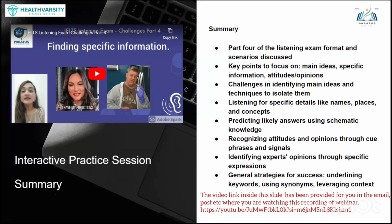So when we talk about main ideas, it's understanding the central theme or topic discussed. And when we talk about specific information, we're talking about paying attention to details such as dates, names, numbers, and facts. And the attitudes and opinions is to recognize the speaker's stance or viewpoint on the topic. And that's really important. The challenges in identifying the main ideas and techniques to isolate them: the main idea may be embedded within a lengthy explanation or examples. So the techniques to isolate the main ideas include things like listening to repeated phrases, topic sentences, or summaries.